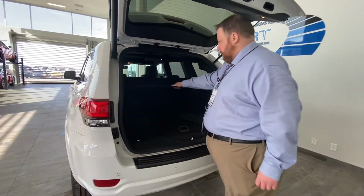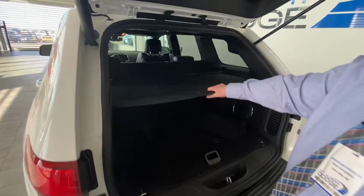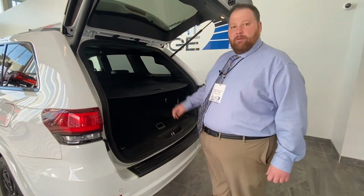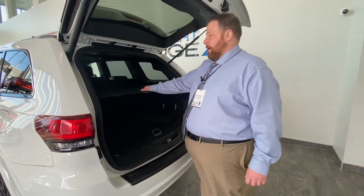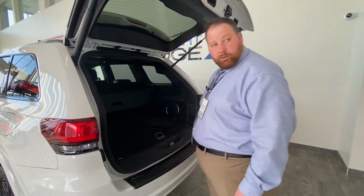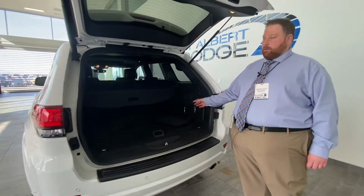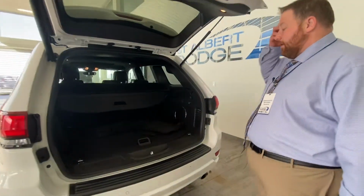Nice, love these, especially at Christmas time if you're going shopping at some different stores. Push it up, there you go. You can cover up your packages in the back, don't have to worry about prying eyes and coming back to your car having to smash a window. Do have a subwoofer in the back. Part of the Alpine group that is on this vehicle is the subwoofer in the rear, so give a little more bass.